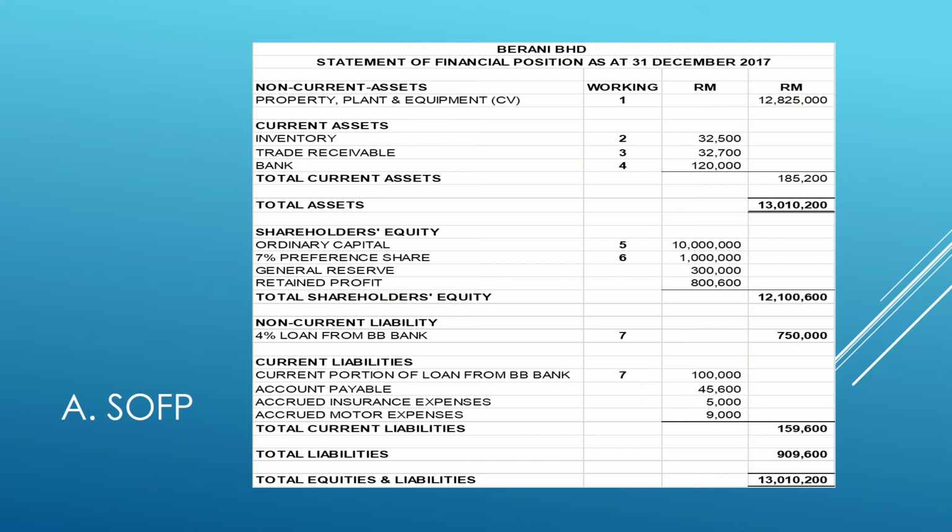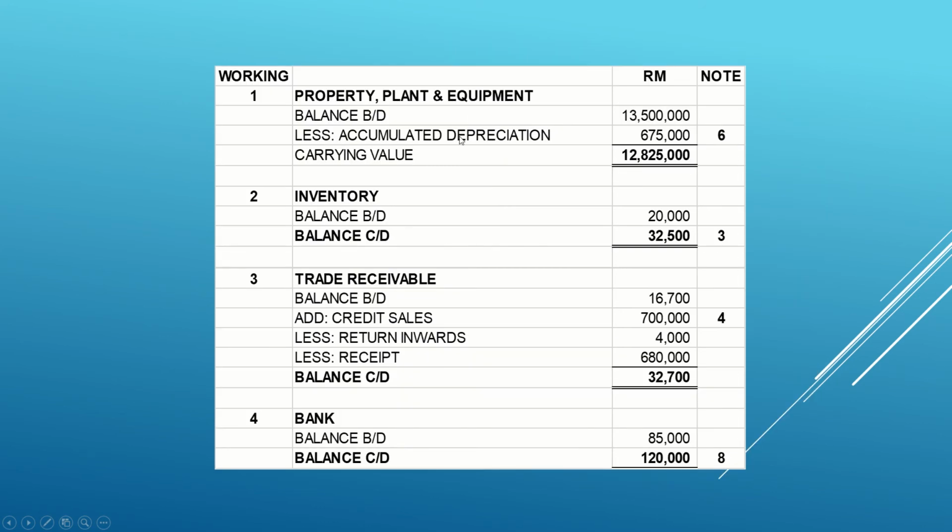So for the first question, A, you are required to prepare the statement of financial position for Berani Berhad as at 31st December 2017. So let's start with the first item, which is non-current asset, consists of property, plant and equipment. And you are given information on the balance brought down as at 1st January 2017 at 13.5 million.